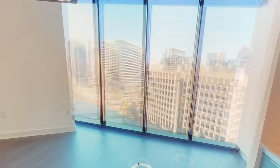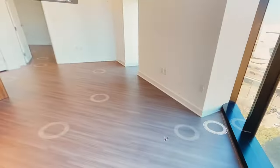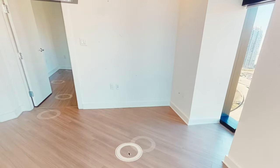I'm confused about the living room space. This one's just configured a little too weird, and I wouldn't know how to actually style this. Like, I could have a dining room table here, but then my living room would be tiny, and I don't like that at all. I like this little standoff window, though. I think that's cool.